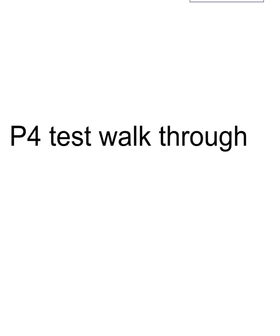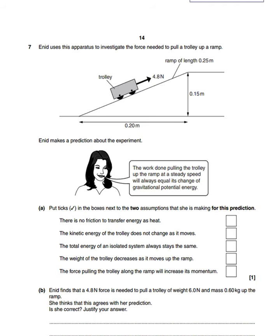So you've just done your P4 test. Let's take a look at some of the answers. So first question, we have got a multiple choice. And whenever you've got a multiple choice, one of the best things that you can do is go through each of the answers first and work out which ones are likely, which ones aren't likely. So at least then you can rule some of them out straight away.